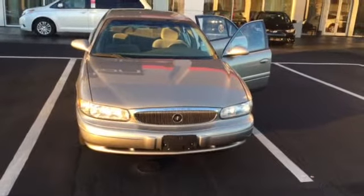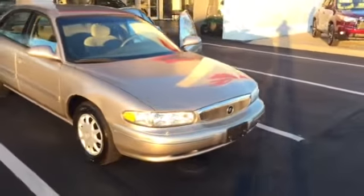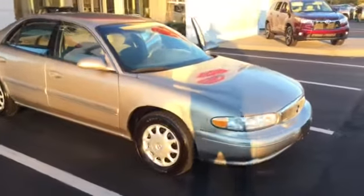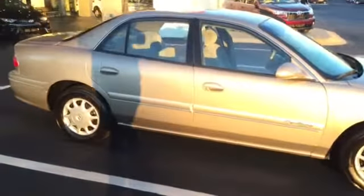So here we go, we'll start with the front. You have the classic Buick emblem with a nice billet grille on the front and the wraparound headlights. So the paint on this is in great shape, no dents, dings, scratches, beautiful condition, especially for being 2001.